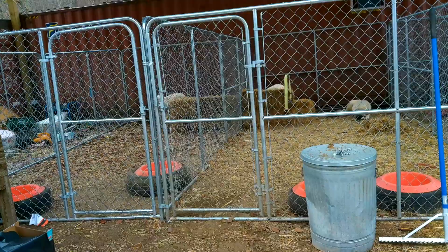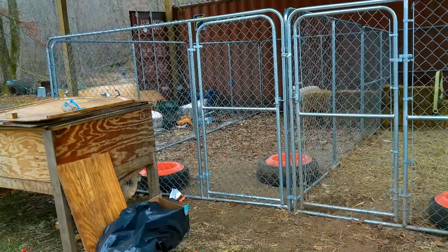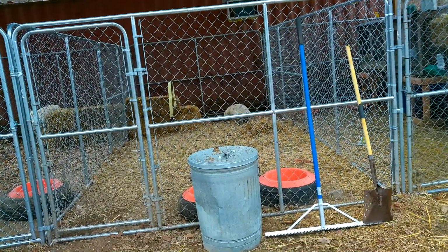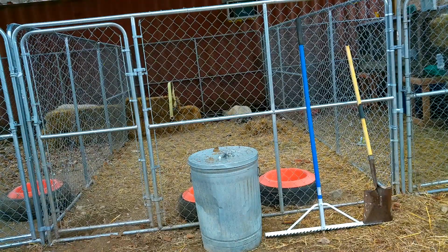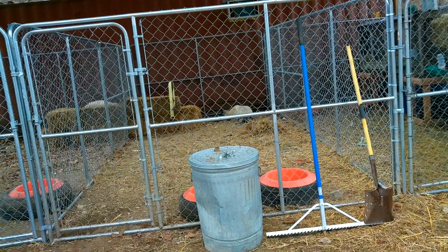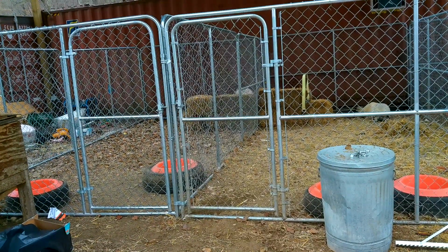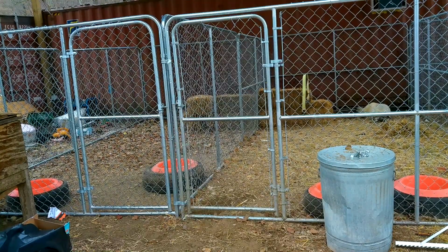So we got two more of these dog kennels. Set them up. So each dog has 20 by 10 space, and then got a bunch of hay bales and loose hay in the back for them to hang out in. And they really like it back there. The shipping container's heated, so that metal's a little warm, radiates off a little warm.